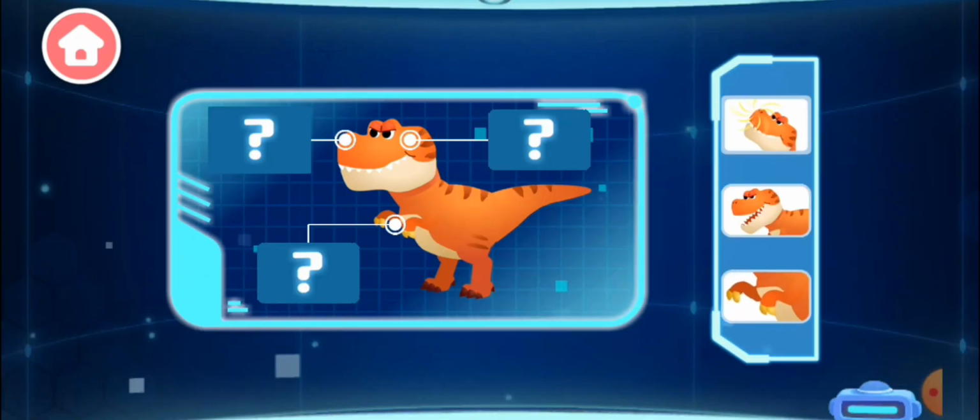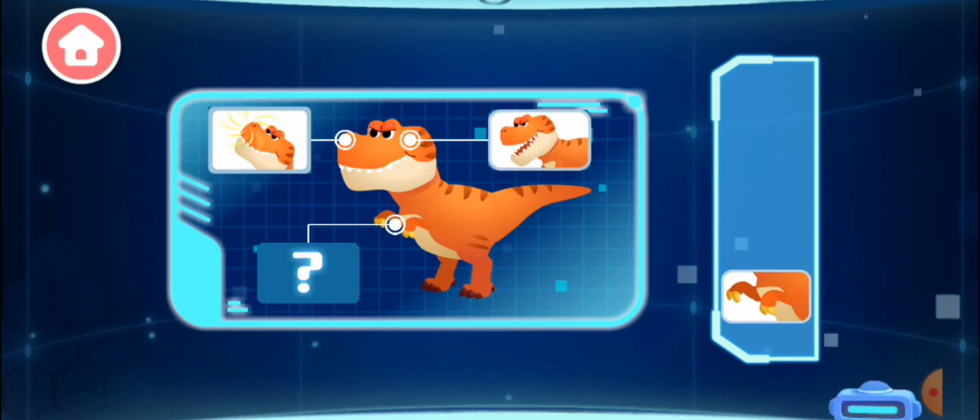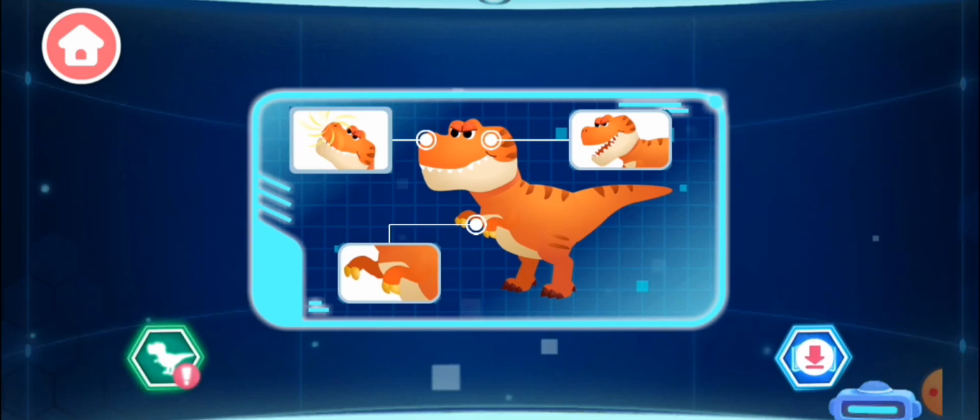Add the recorded features to the illustrated handbook. The forelimbs of Tyrannosaurus Rex are very short. Fantastic! The illustrated handbook is finished!